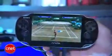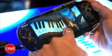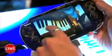Now this device is equipped with Wi-Fi or Wi-Fi and 3G. AT&T will be the carrier here in the US. I know some of you might not be so thrilled about that, but either way, if you want access to data at any time, you have that ability. The PS Vita also has a front-facing camera and a camera on the backside that can be used for augmented reality apps.